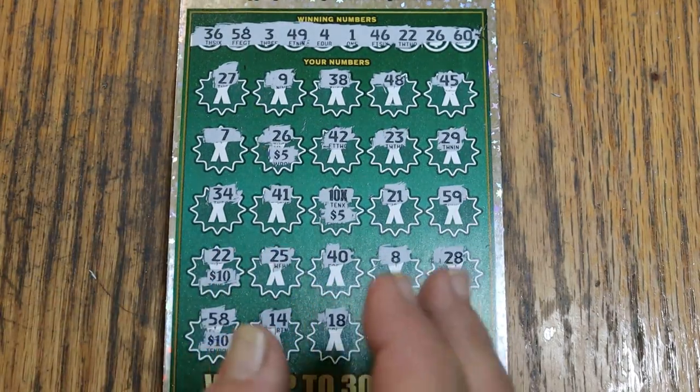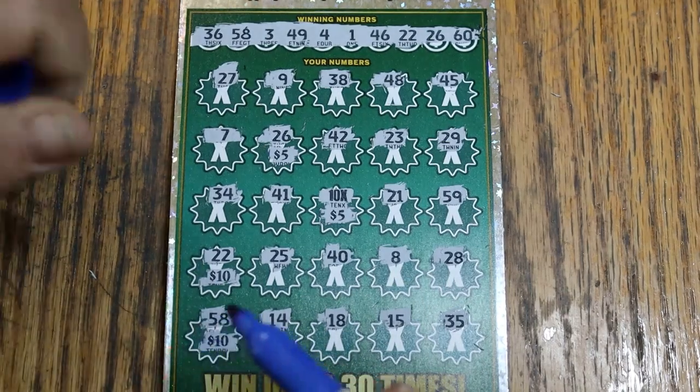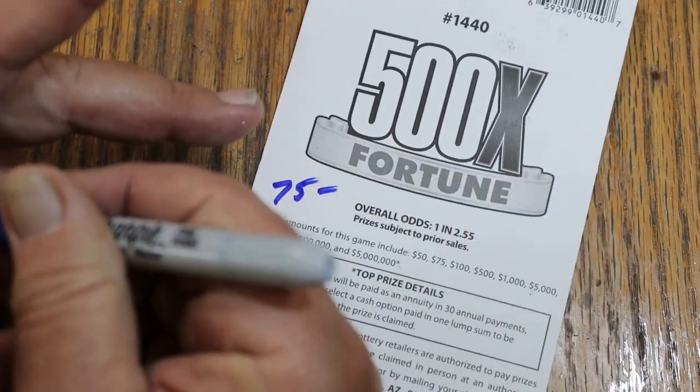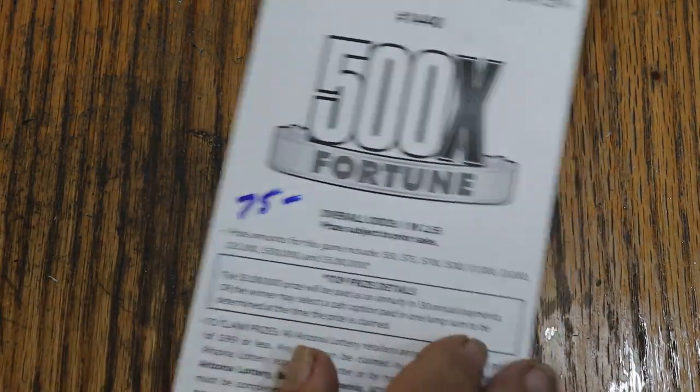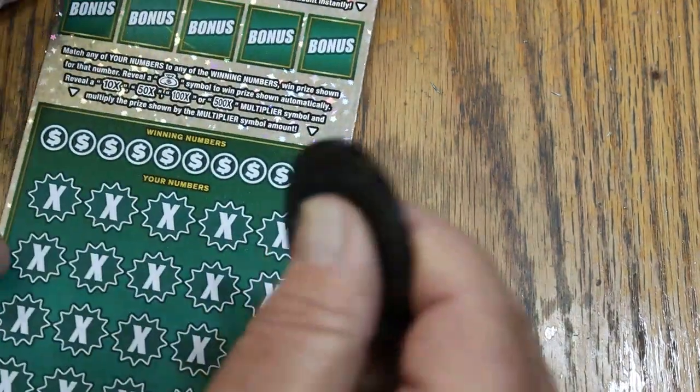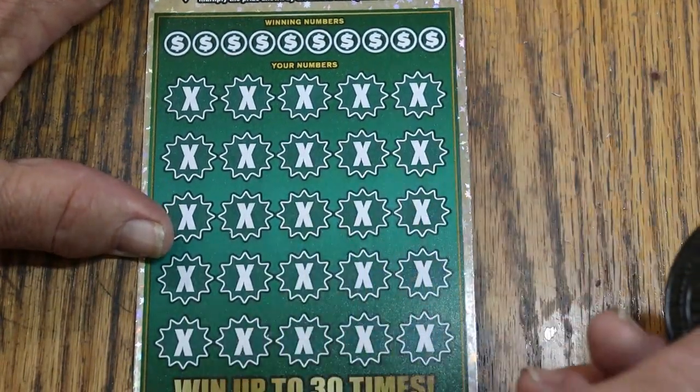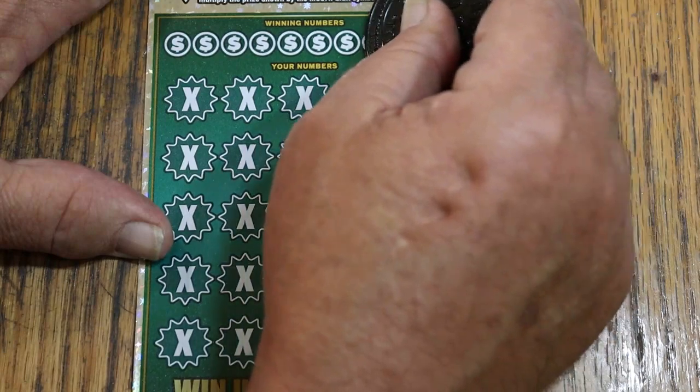It behaves just like the other one. I will say this about this ticket. It scratches easier than the other 500X. A little smoother scratching. Less fatigue. You're not digging through layers of latex paint. Alrighty. Ticket 001. Let's go back to back.